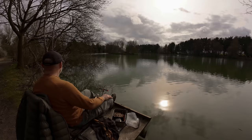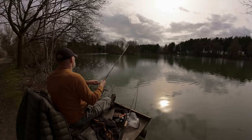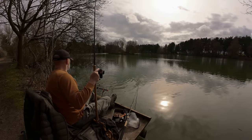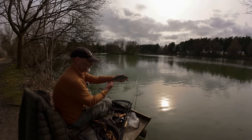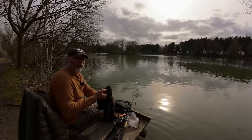We're into something. Doesn't feel monstrous, but it's probably a perch, I would think. Oh, it is a nice stripey. Cool, that's a nice fish, isn't it? I'll settle for that. Oh, that's a nice stripey. Fantastic. Well, how's about that? No monster, but I'll settle for that. That's cracking. Wonderful. Back you go. That's cracking. Chop one about twice that size now.